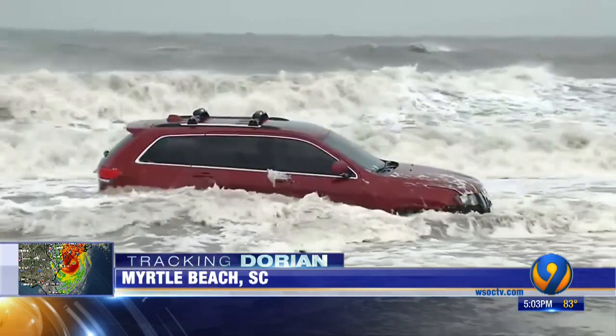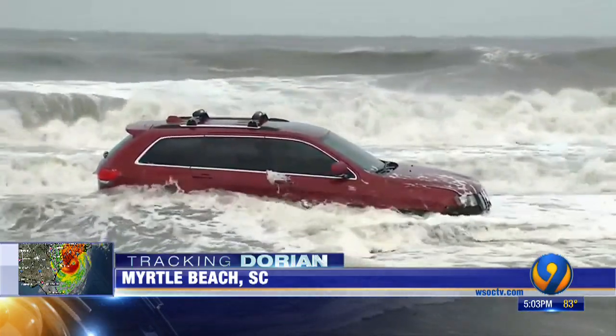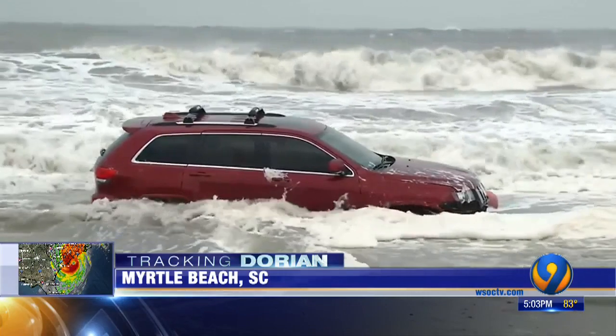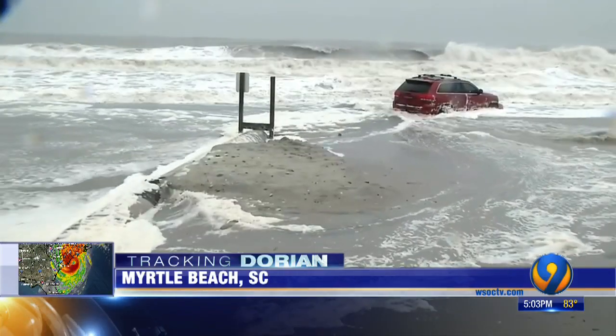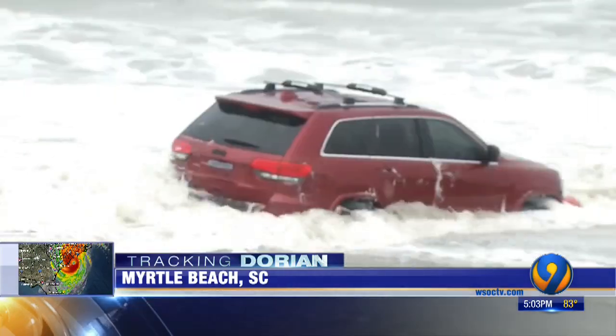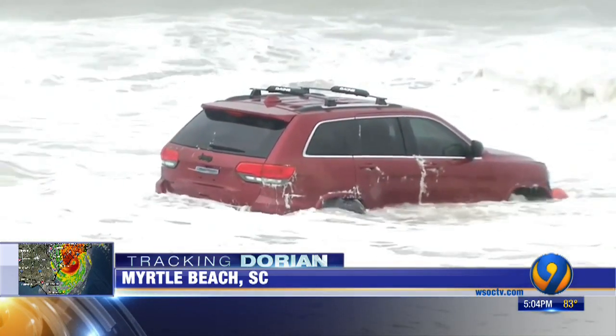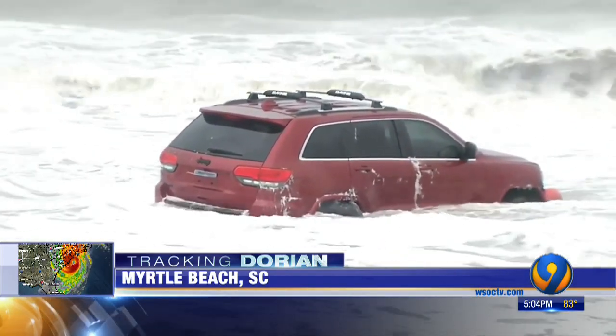Now take a look at this. That is a Jeep in Myrtle Beach with the waves crashing all around it. Our affiliates at WPDE say nobody was inside this Jeep, but there are conflicting reports about how it got there. Either way, it's not going to come back the way they left it.